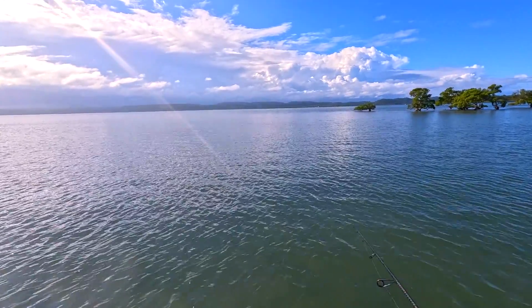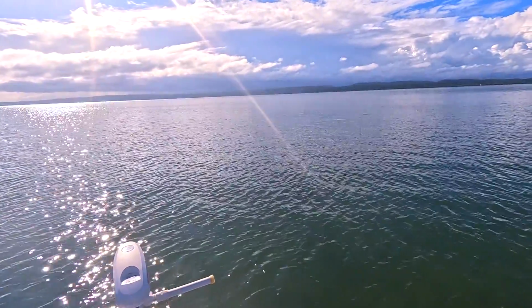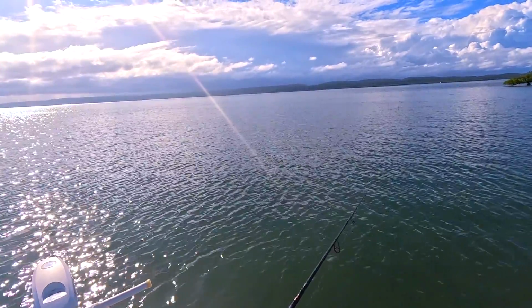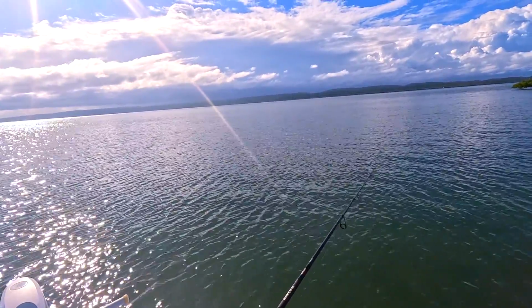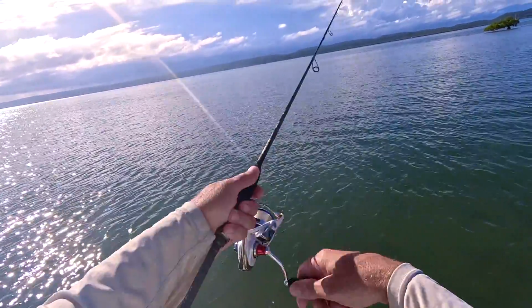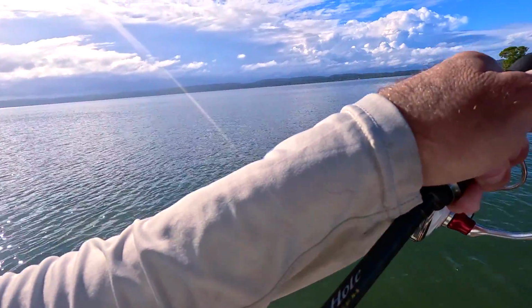Nothing on that cast. All right, we'll see how we go with this one. Probably just a bit short. Might not be any fish on it. Might have caught them all here. Yeah, I felt that bite.